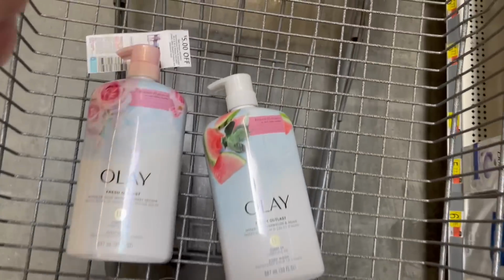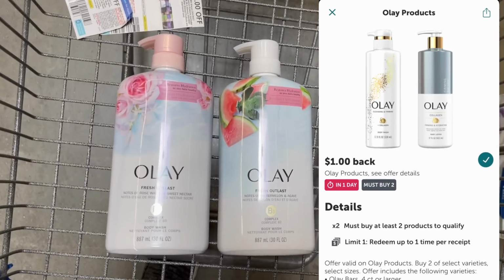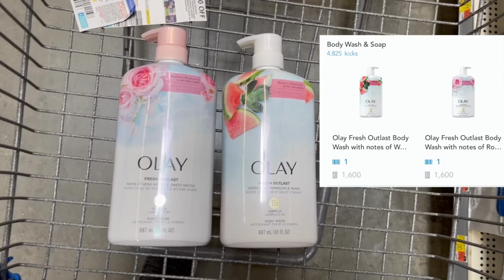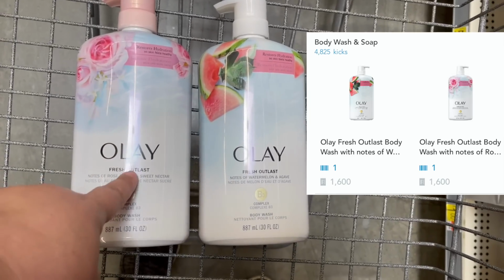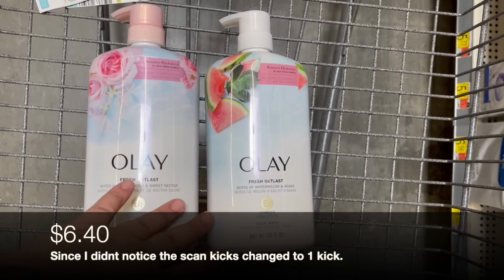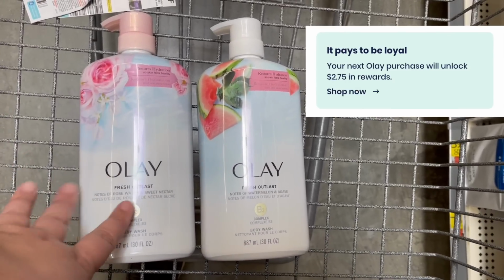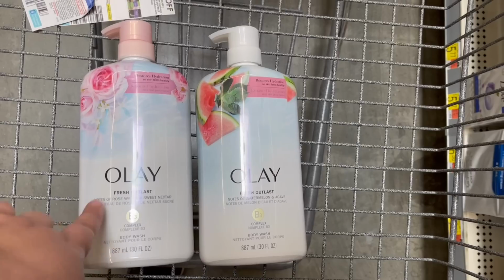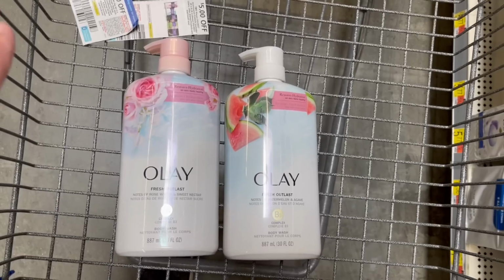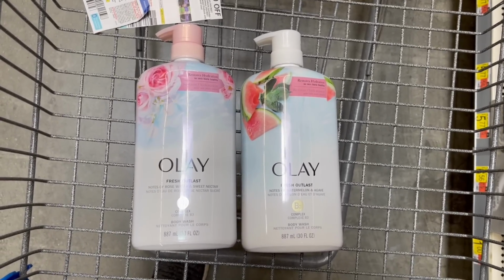So then we're going to submit our receipt to Ibotta. We'll get back $1 on both of them. So it's $1 for two. And we're gonna submit our receipt to Shopkick, and we'll get back 1,625 kicks for each one of those, which is $6.25. Then I'm gonna submit my receipt to Brand Club, or I'm gonna sync it with a survey reward for $2.75. That's gonna make both of these free and an 81-cent moneymaker. But without the coupon and without Brand Club, they'd be about $1.47 a piece, which still is an amazing deal.